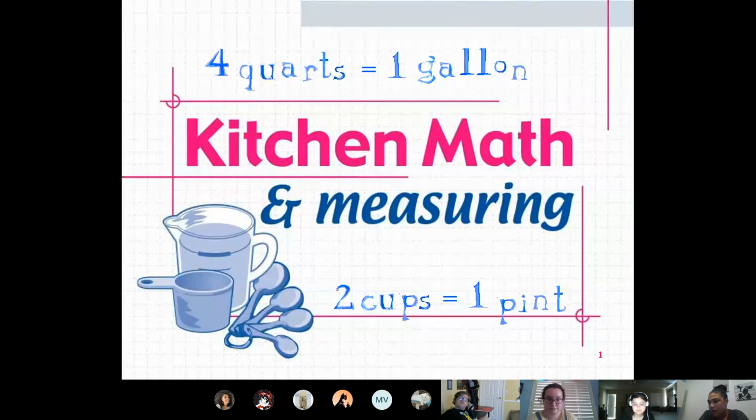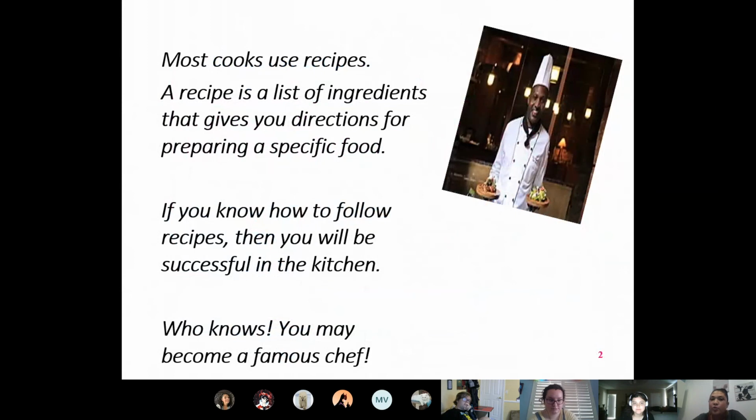Do you guys all enjoy math? Yes. Good, then this is going to be fun. Okay, so most cooks use recipes, and a recipe is a list of ingredients that gives you directions for how to prepare a specific food. So today we're going to be talking about math in the kitchen, but we're also going to be talking about how you read a recipe.